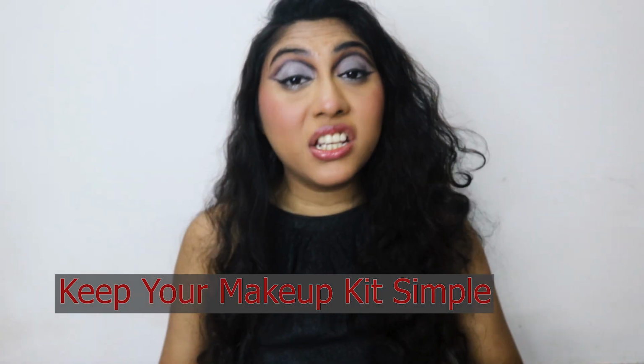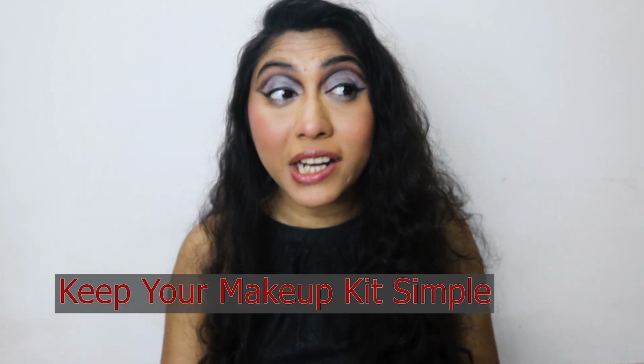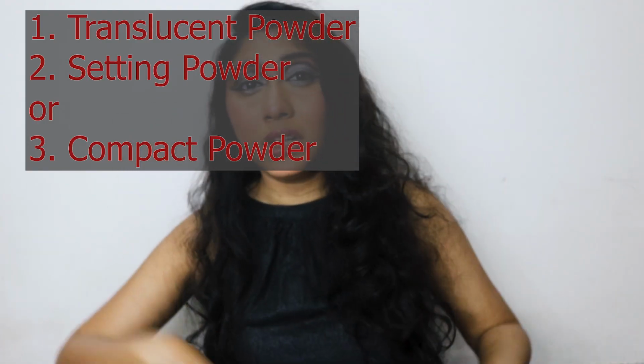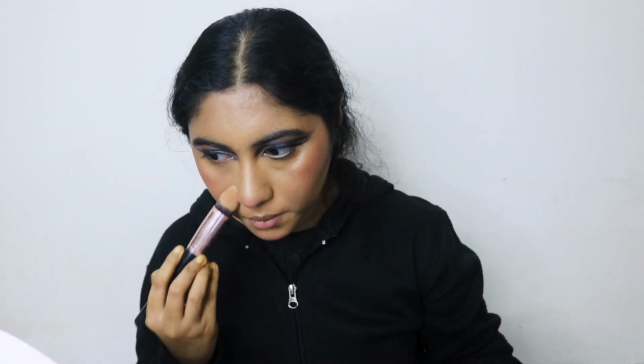As a beginner, you need to keep your makeup kit very simple and handy. The next thing I'm going to talk about is powder. You may have a translucent powder, a setting powder, a compact powder, whatever it is. Keep a powder in your kit. I use Blue Heaven's translucent powder. It really keeps you shine free for a very long time.